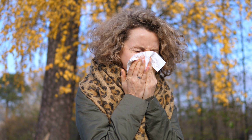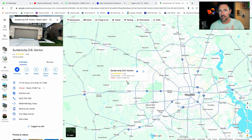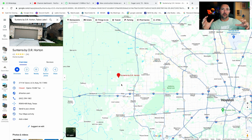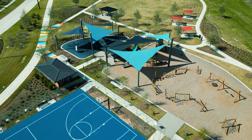So I do notice that. And then again, with all the master plan communities, everything being built out to the west, Katy areas, Katy ISDs, all that kind of stuff, I get it. But for me personally, as you see on the drone footage, a lot of the parks are going to have those canvas sunshades because you just don't have trees out there.